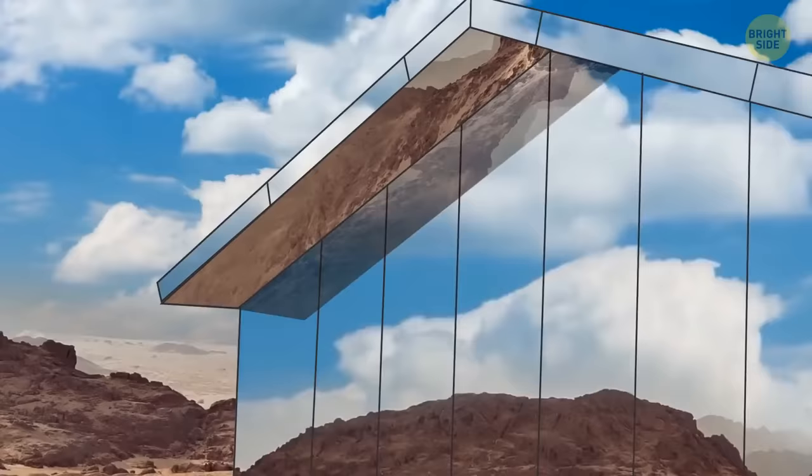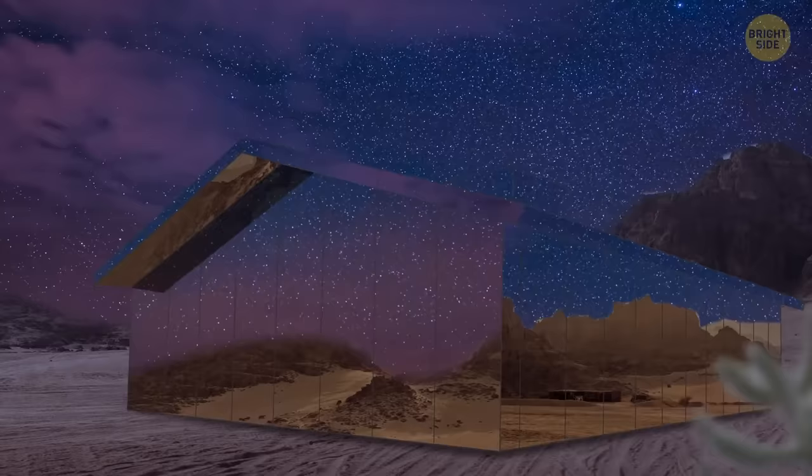How's it made? With mirrored surfaces. At night, the distant lights refract from the mirrors. In the daytime, the sky is transformed into banks of clouds. There's no fixed scenery in this house.